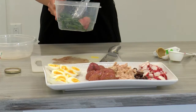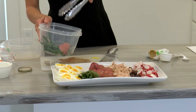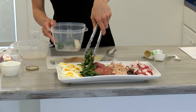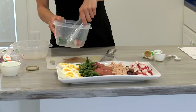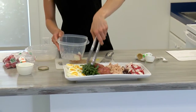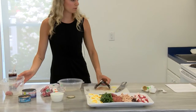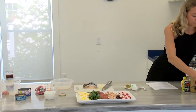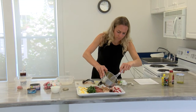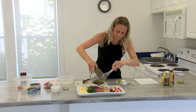And then lastly, we have our beautiful blanched green beans. You can do asparagus too if you wanted to, but I like the green beans. All right. Lastly, we're going to top it with our dressing here. A little goes a long way.